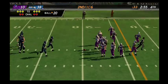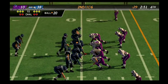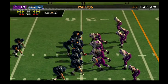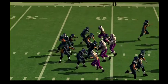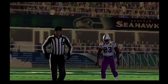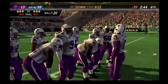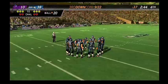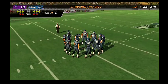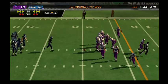Ball on the 20-yard line. The visiting team come out in a nickel package. With the pass, it's broken up. Poutier was the one they were trying to get the ball to. Wicks with the coverage. Eighth play of this drive.